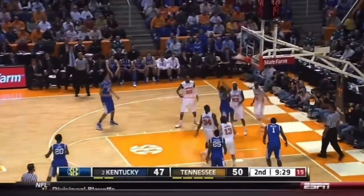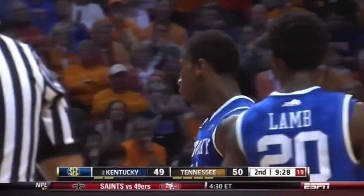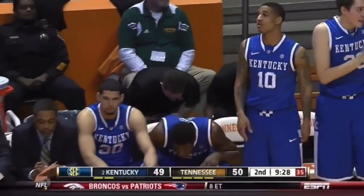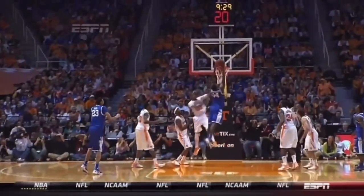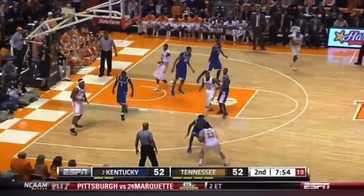Here's a backdoor cut by Kidd-Gilchrist, and that time he finished it off right in Tatum's face. John Calipari knows where he wants that basketball. He goes to him on the previous possession in Michael's footer, but he comes right back and makes the play call. Puts Anthony Davis as a 5, driving it at a 4-man. That's hard to defend when you have a post up top trying to cover a passer.